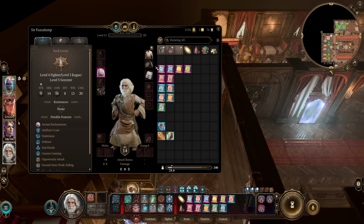So keep an eye out for a wide variety of scrolls. Make sure that you have a variety of scrolls at different levels at every time, and that will be the way to power up your character as much as possible.